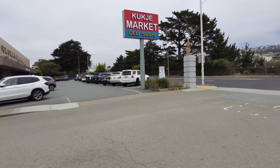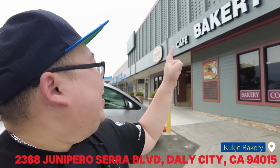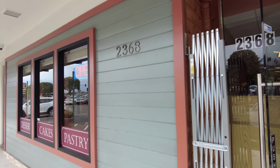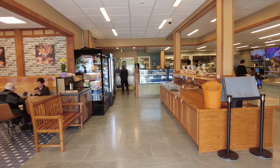Today I'm at Kukje Supermarket. Did you know that Kukje opened a bakery right across the street? That's right, today is the grand opening of the Cafe Bakery. Well, actually the soft opening of the Cafe Bakery at Kukje Supermarket, which is a very popular Korean supermarket in Daly City. It's been here for a very long time, very well known. I'm sure you guys know where it is. They have coffee, they have different pastries. We're gonna go check out what's inside, right?